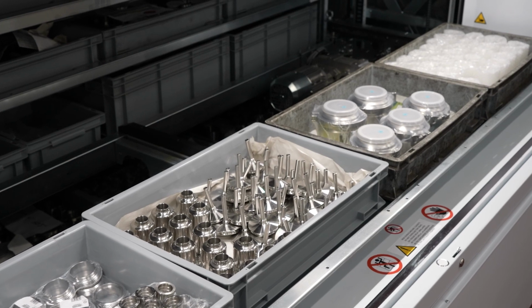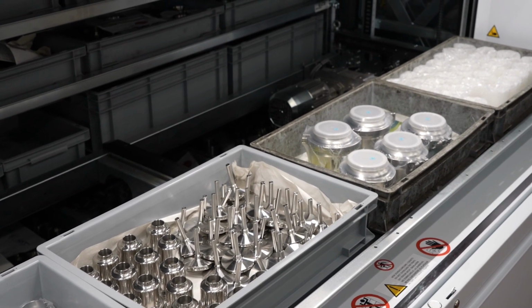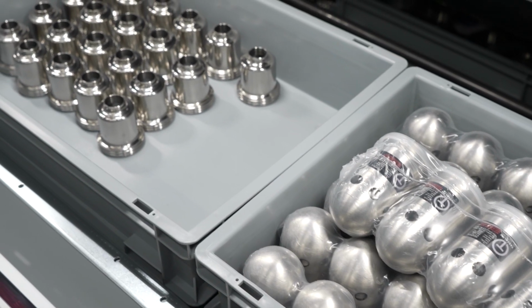Doing production for the food industry, we have to get all the material divided not only by form or by item or by material quality, but also by optical.